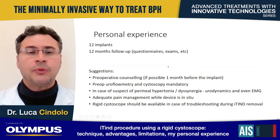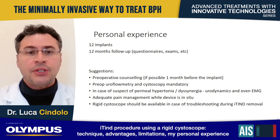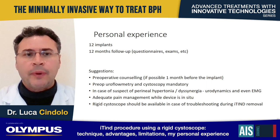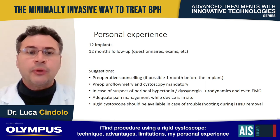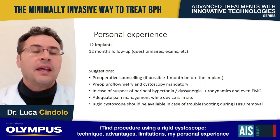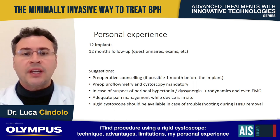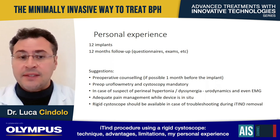My experience up to now consists of 12 implants in 12 patients with 1 year follow-up. I personally examined these patients, performing examination, uroflowmetries, and questionnaires. So the follow-up is done very carefully. What I've learned, and what I can suggest, is to perform very good preoperative counseling. The key to success in my hands is in this preoperative phase, because the patient should understand perfectly what his expectations are, and what our possibilities are.